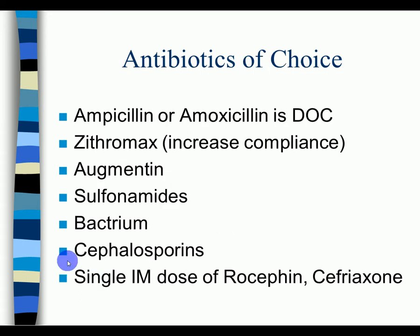So, drug of choice is ampicillin or amoxicillin. Zithromax increases compliance because you don't have to give it as often. Augmentin's a backup. Sulfonamides, Bactrim, cephalosporins, and then Rocephin in a single dose. Even though they have done studies and shown that amoxicillin still continues to be the best drug of choice.